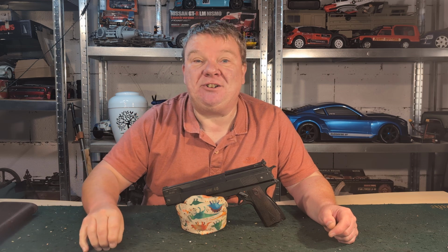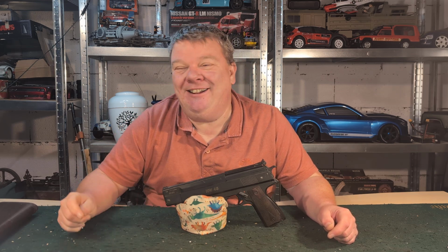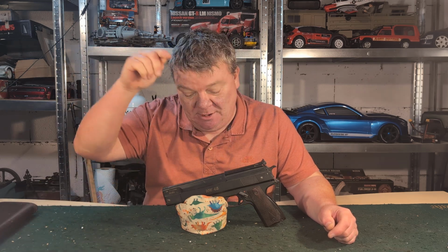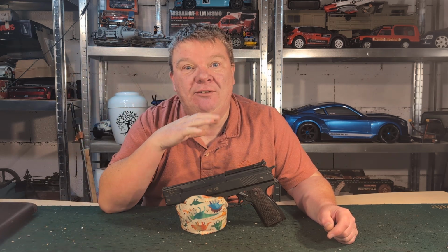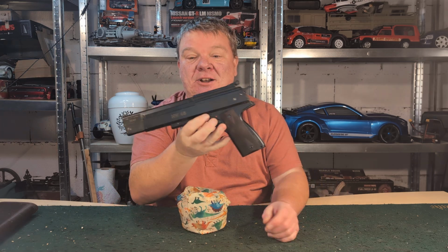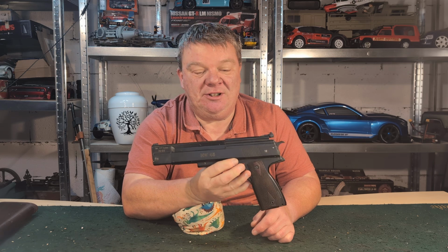But then she said, "Oh, my dad's got a new air pistol. Do you want to come round and see it?" So I went round the house, and, shocking, her dad had an HW45, and it was like, oh my god, take a look at that. It's a beauty. I don't know what that says about the girl if I thought this was beautiful.